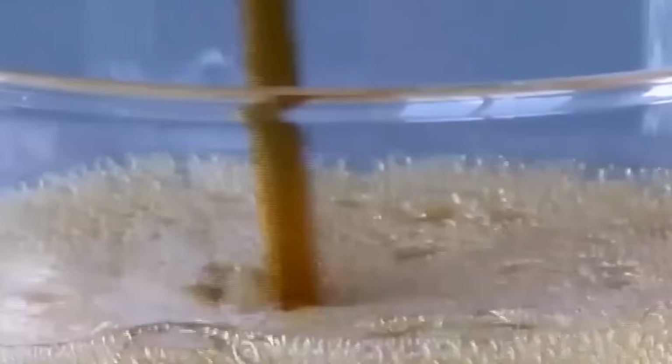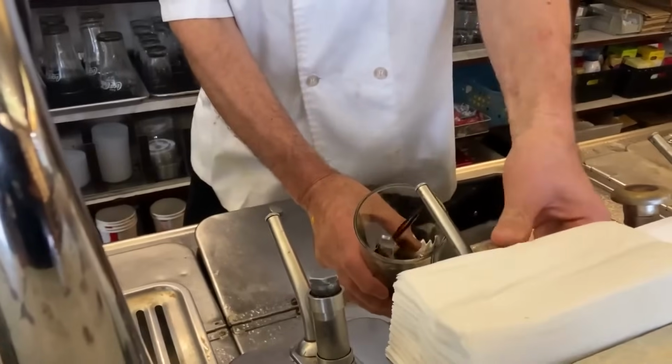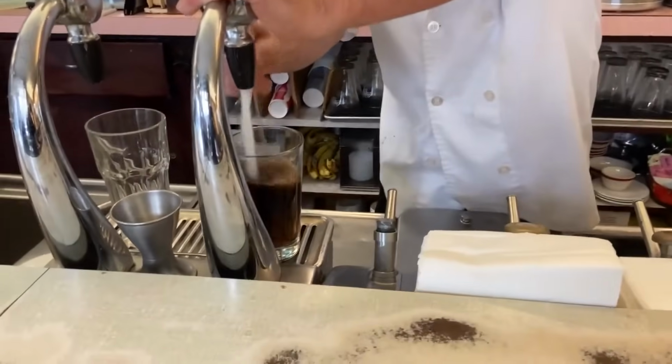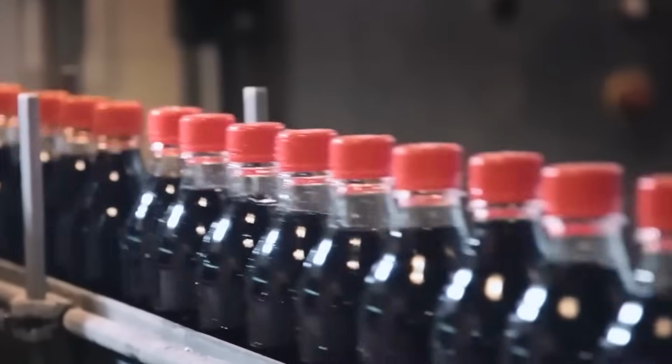Now that the syrup is ready, it's time to move on to the next critical stage, blending the syrup with carbonated water and ensuring that the correct levels of fizziness, taste, and consistency are achieved in every bottle and can. This process is where cherry Coca-Cola transforms from a concentrated mixture into the refreshing, bubbly beverage that millions of consumers enjoy.